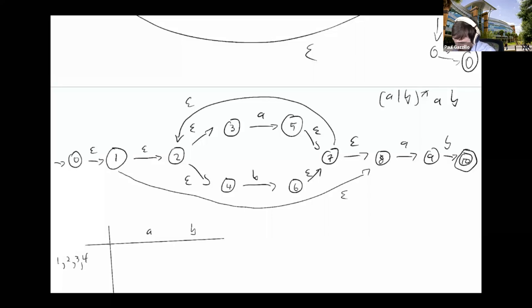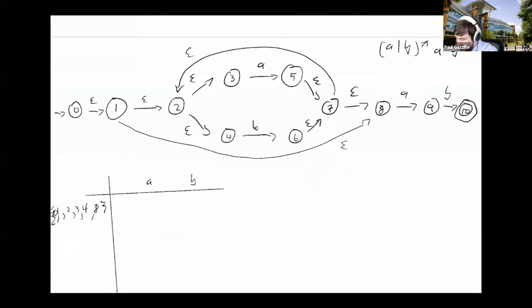Okay, so we take all of the elements in the epsilon transition. So 0, 1, 2, 3, 4. Anything else? Did I miss anything? That was the epsilon transition. It goes from 0 to 1, 1 to 2, 2 to 3, 2 to 4, and 1 to 8. So this set of states becomes a new state in our DFA, a deterministic finite automaton.